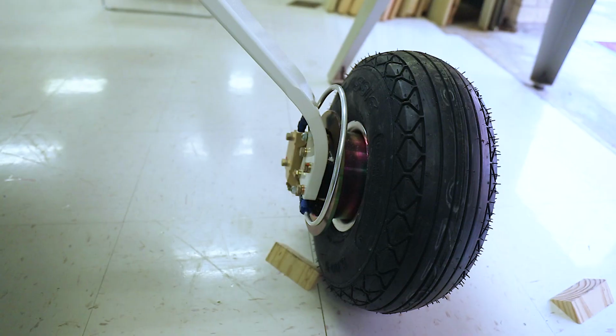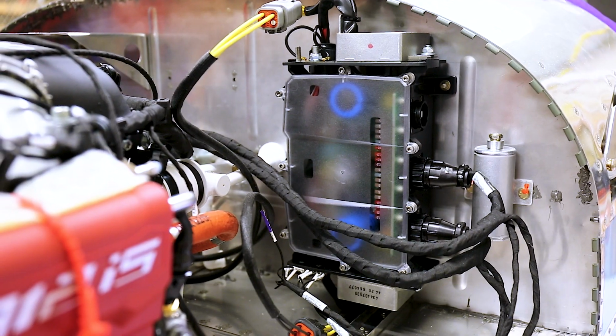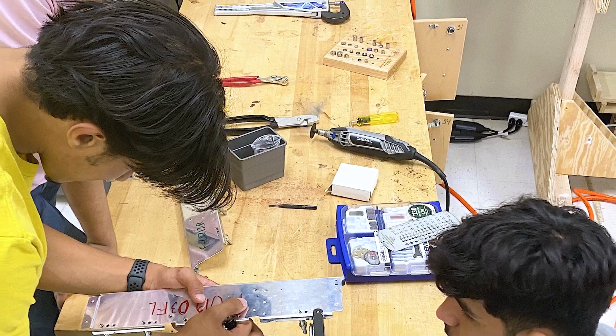The second year is when we start installing different systems in there. That's when we get the fuel system or the brake system, start with some of the flight control systems like that. I thought it was something complex. It was really hands-on almost every day.